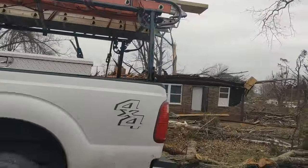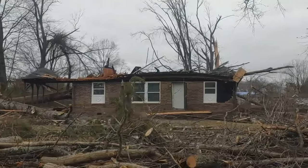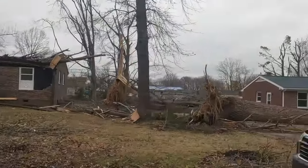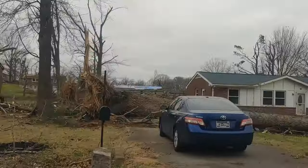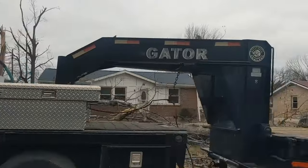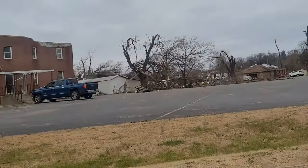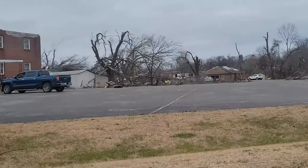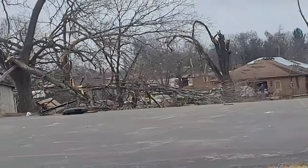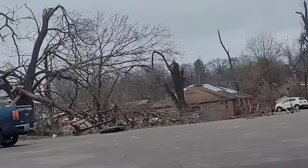In the blink of an eye, the tranquil city of Clarksville was plunged into chaos as a powerful tornado tore through its heart. Today, I will take you on a journey through the trail of destruction left by this F3 tornado. With winds reaching 150 miles per hour, it carved a path 600 yards wide and 11.33 miles long. Let us dive into the harrowing details of this catastrophic event.